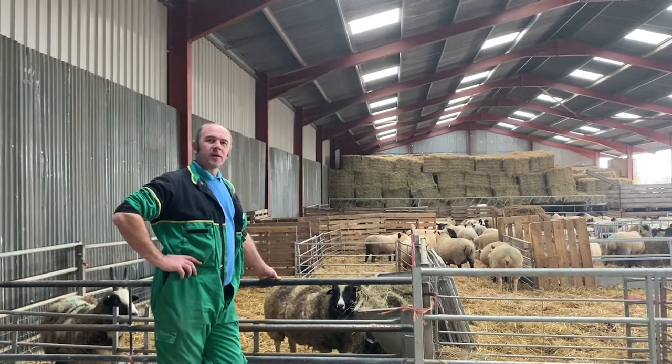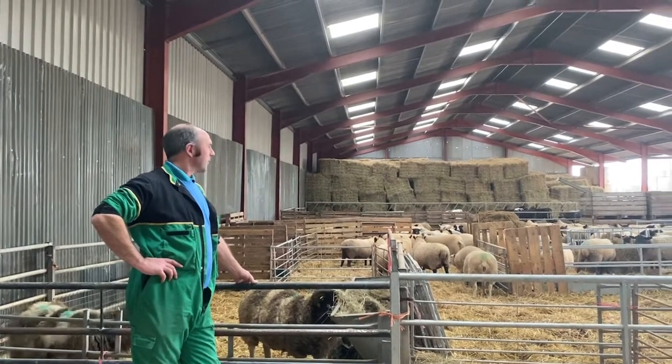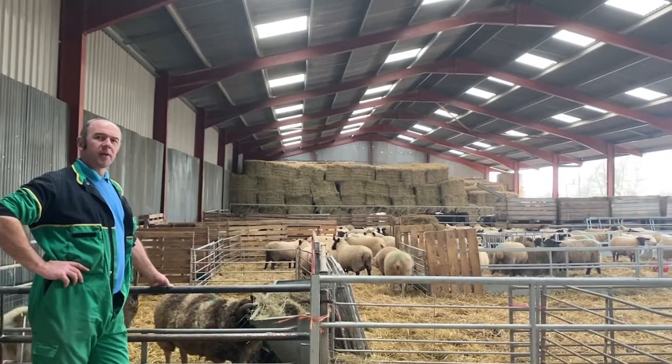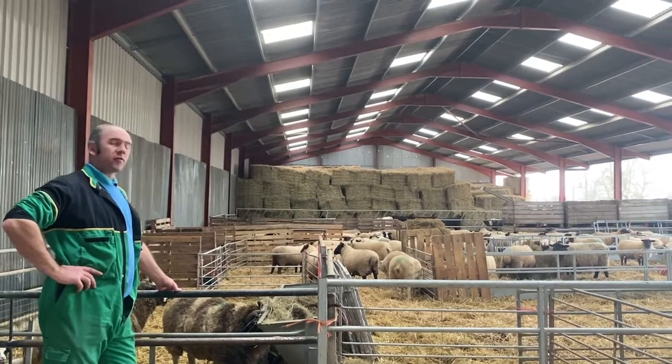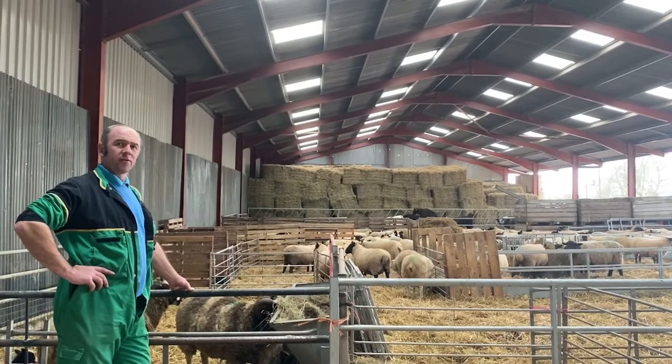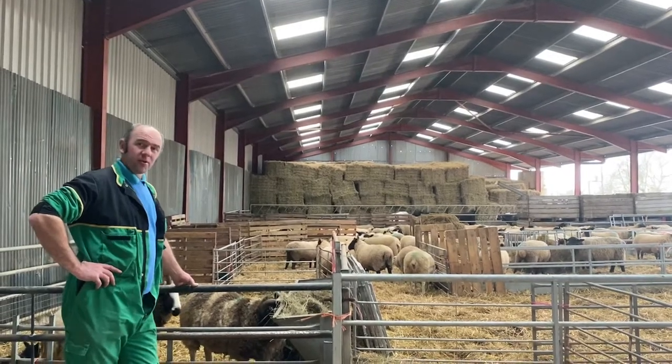Welcome back to Raglan Park. As you can see in the shed, we've got the next bunch of sheep in, ready to lamb. They're going to start lambing now within days, really. The first bunch have finished, so fingers crossed that they're all inside now, where it's a lot drier than outside, that's for sure. Right, I'm going to feed the cattle now.